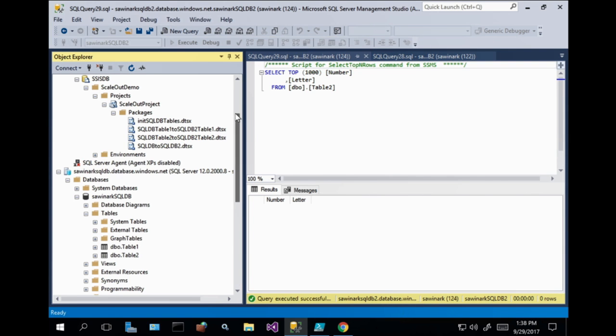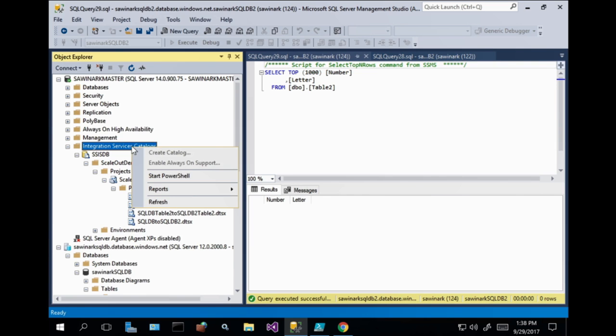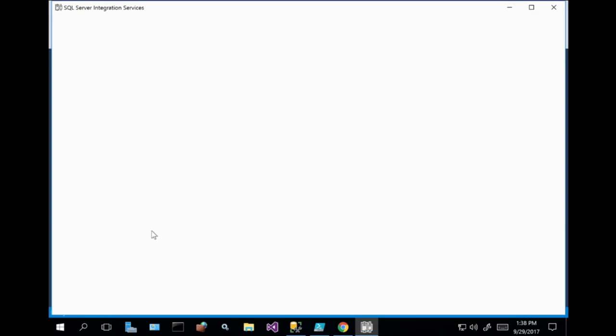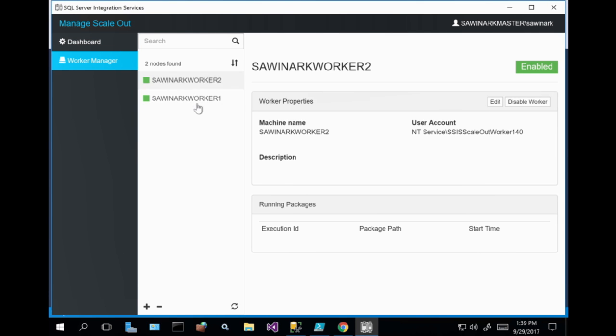Okay, let's run this. Oh, by the way, I'll show you this is the managed scale-out before. You can see the application, the scale-out manager, where you can see I have a master enabled and 2 workers already enabled, right? So this is very user-friendly management for a scale-out cluster.